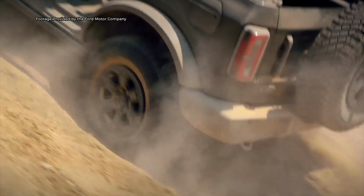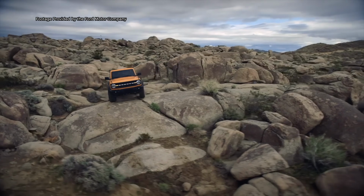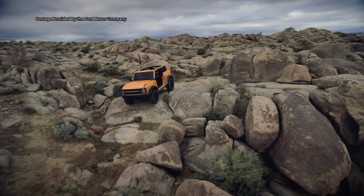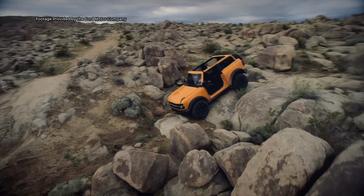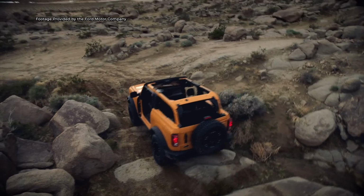There's also a crawl mode if you go with the manual transmission, and we also have the trail driving assist, which is basically cruise control on this for very slow speeds when you're on trail. So there's a lot of outdoor oriented things, a lot of trail oriented things that come with this.